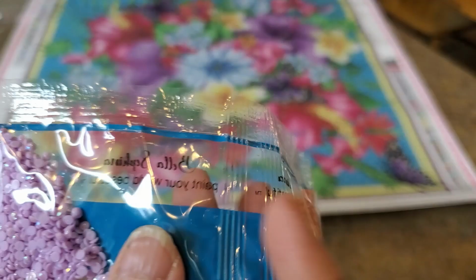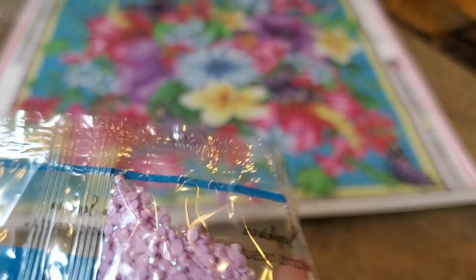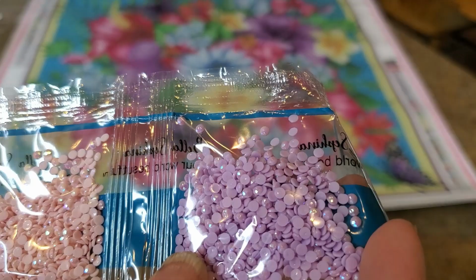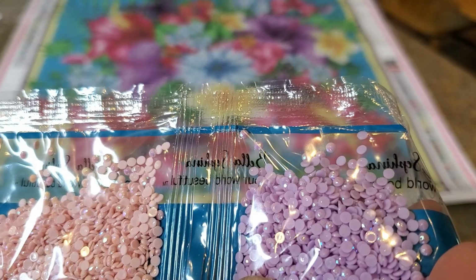So we have a purple. Yay, a purple AB. Man, they just look super, super nice, don't they? Aurora Borealis. They put a coating on it. It's iridescent, makes it pick up other colors. Extra shine and sparkle. Look at how pretty those are. Gorgeous. The pink.